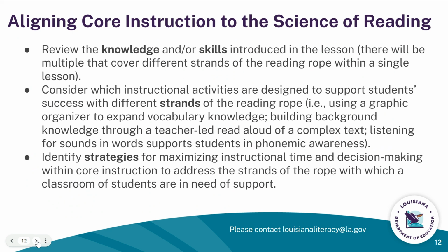So let's look at how we can align core instruction to the science of reading. Throughout this session, we will continue to review the knowledge and/or skills that are introduced in a lesson. There will be multiple that cover different strands of the reading rope within a single lesson. We will consider which instructional activities are designed to support student success with different strands of the reading rope. For example, using a graphic organizer to expand vocabulary knowledge, or building background knowledge through a teacher-led read-aloud of a complex text, or even just listening for sounds and words that can support students in phonemic awareness.